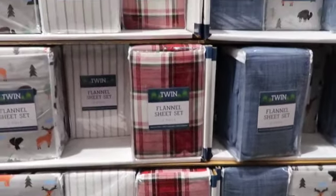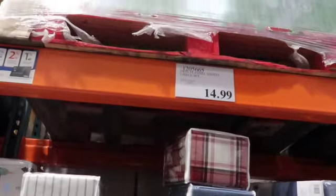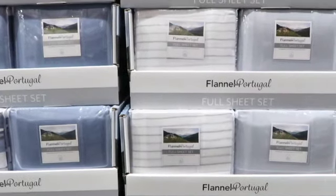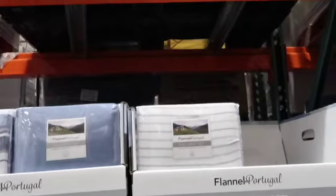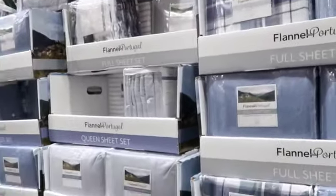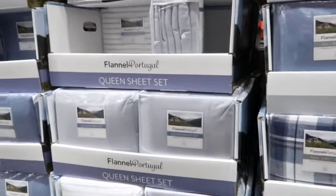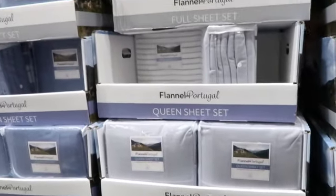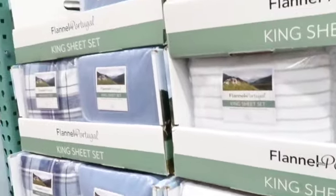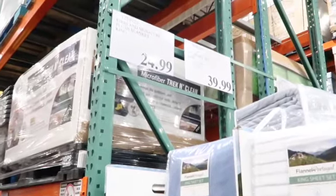With cold cuddle season, they brought out the flannel sheet sets. This is the twin size 3-piece sheet set for $14.99. Then this is the full sizes. Ooh, I like these colors, pretty. And this is a 4-piece full set for $24.99. And then these are the queens, for $29.99. Also a 4-piece set. And the king size 4-piece set for $39.99.